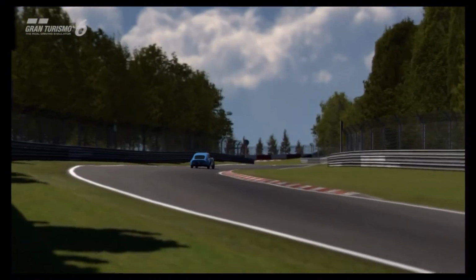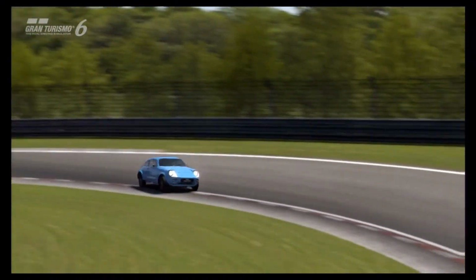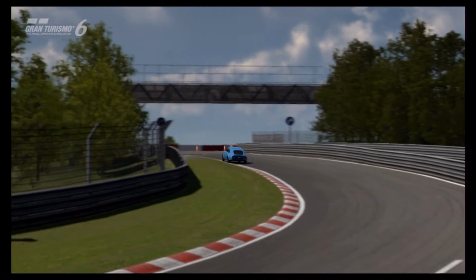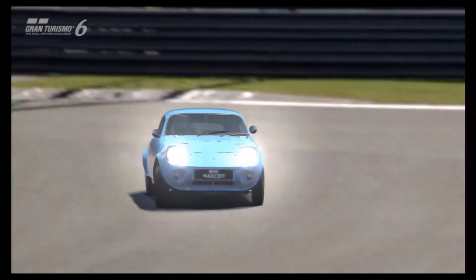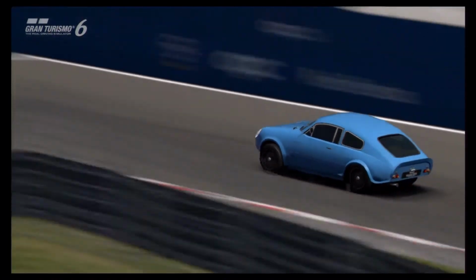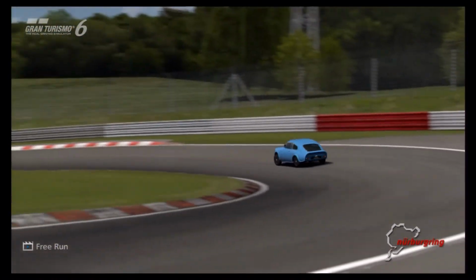The top speed is over 180 miles per hour, which is seriously good for a classic, and it only costs 25,000 credits, which is remarkable value. So if you're looking for, at the very least, an incredibly fun car, but also one that can potentially win races at lower PPs, check out the Marcos.